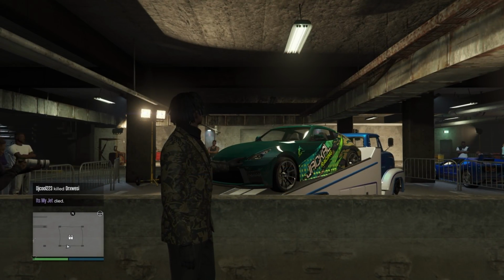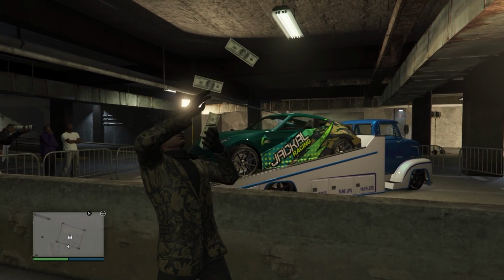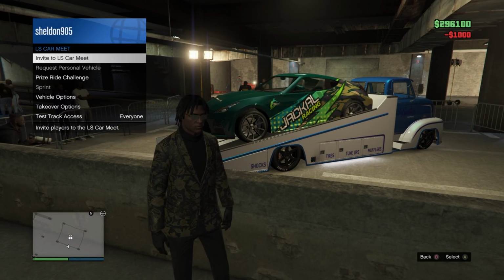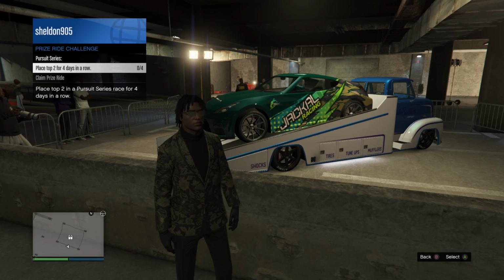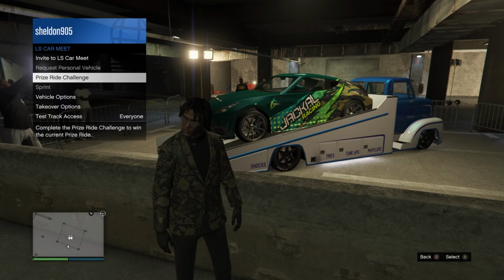And then for this week's prize vehicle, we have the Annis Euros, which is $1.35 million. So that's a huge savings as well. And to unlock that prize vehicle, all you guys have to do is place top 2 in pursuit races for 4 days in a row. So definitely some good free vehicles for this week if you guys are willing to spin that wheel and complete those tasks, so you guys can get the prize vehicles for the week.